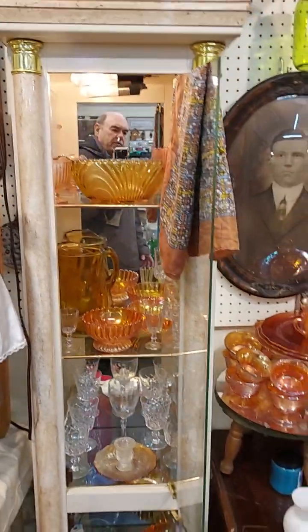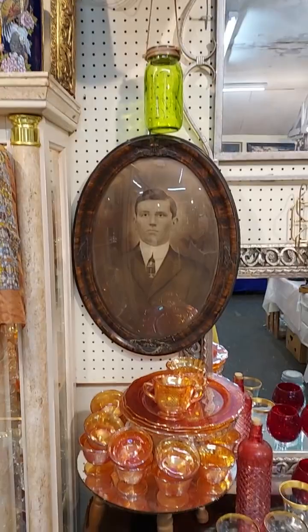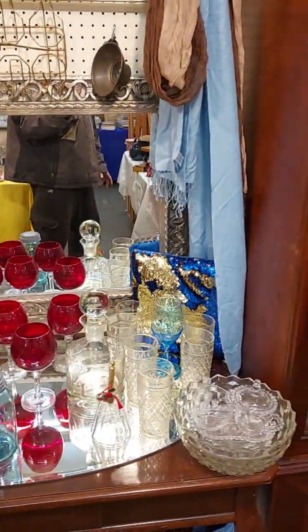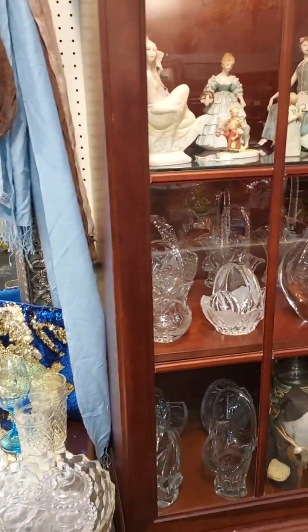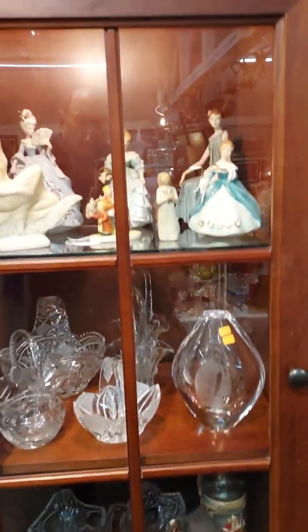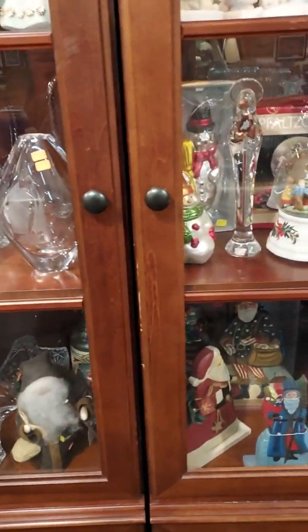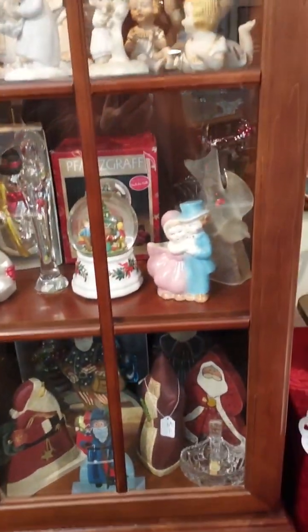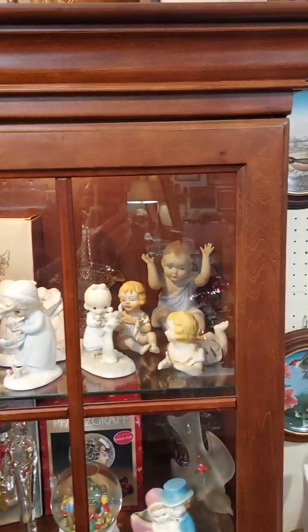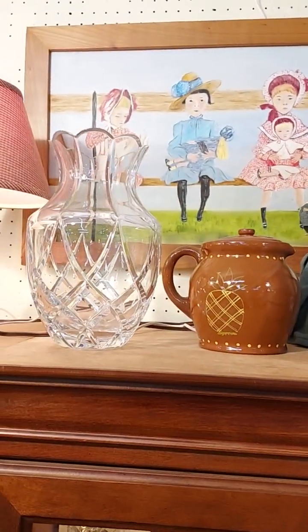And keep in mind, if you see anything in these pictures that is of interest to you, or if you want to buy, you can just send us a message and we can hold it for you. We currently aren't selling online. That's in the future. So we're not doing shipping or anything right now, but we try to work with our customers on these types of things.